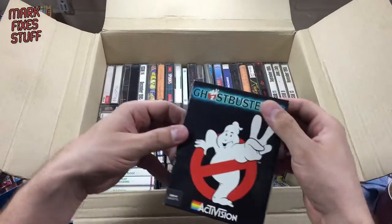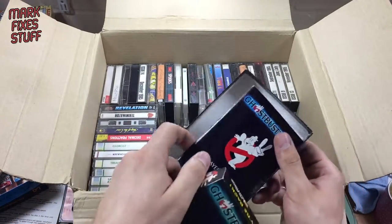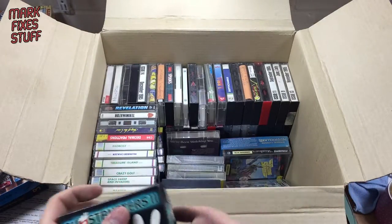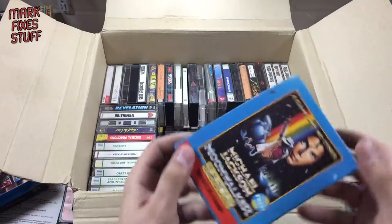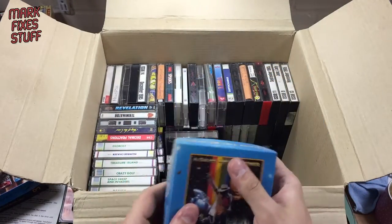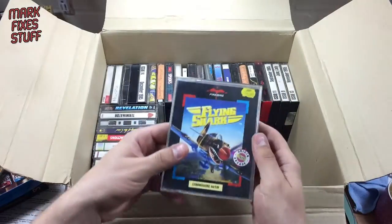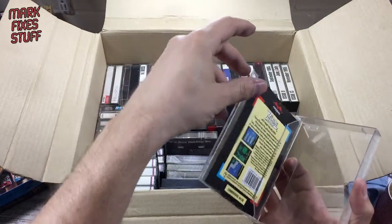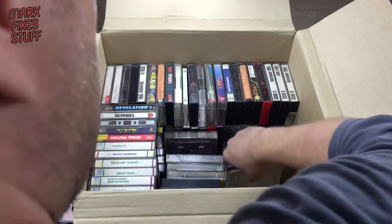Whilst we're on the theme, they're back. Ghostbusters 2 for the CBM 64. I've got this on Spectrum as well now. And instructions. Looking really good. Brilliant. Michael Jackson's Moonwalker. This person had a lot of games. No instructions for that. And I don't know. Flying Shark, full price Taito in there. Excellent. Oh, I wonder if we'll come across some instructions for that in the pile.